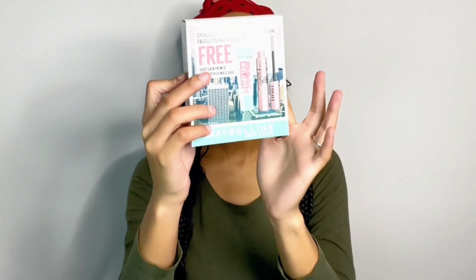So the stuff I got from Maybelline. Yes, I got some new makeup. I'm so excited. So let's see what I got. First things first, I've been sleeping on primer, so I got me a little baby skin primer. The old school girlies will know. This is such a true gem. And yeah, coming to try it when I do my makeup for the day.